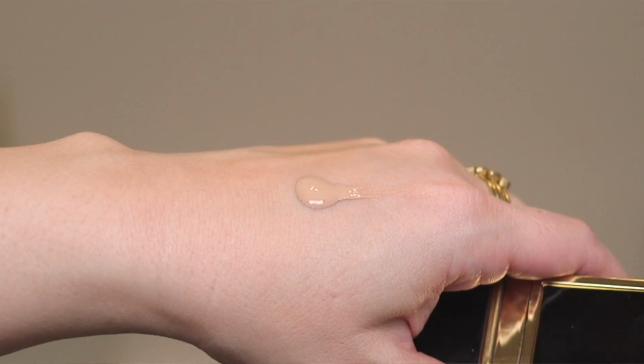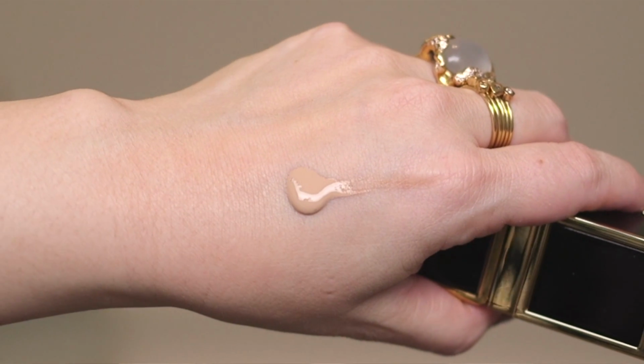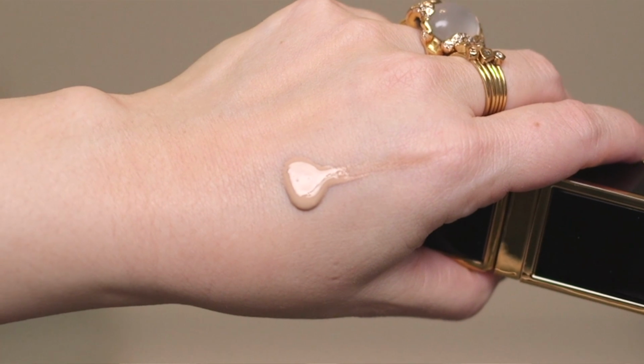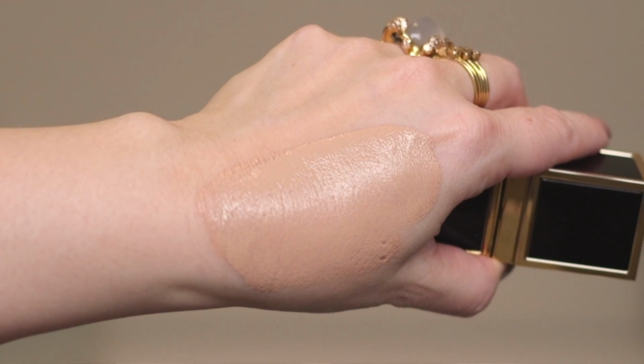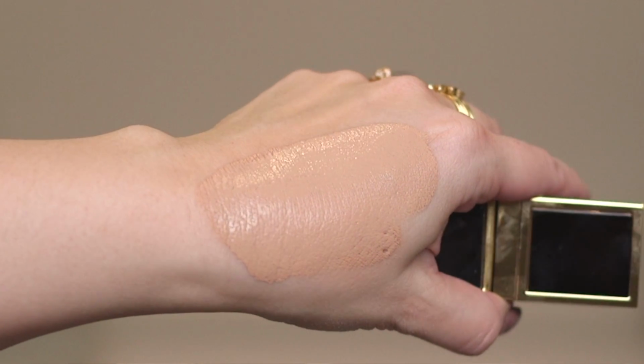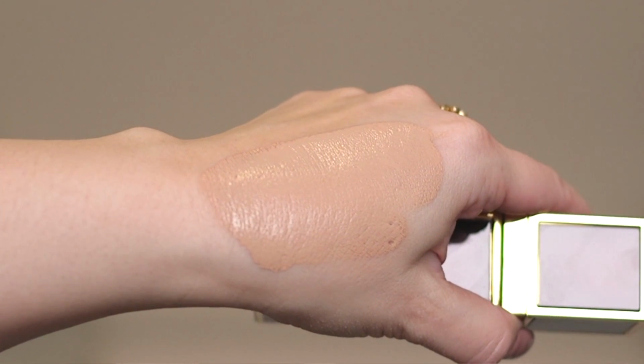And it does have this kind of pearly sheen to it. I'm not sure if you can see it. Here's a swatch of this on my hand, and hopefully you can get a nice sense of the texture. It's not very runny, but it's not thick either. And here I've spread it out a little bit, so there's a little bit of a pearly sheen to it. Again, I'm not sure if you're going to be able to see it because of the lighting. It's a little bit harsh, but there is a little bit of radiance to this.